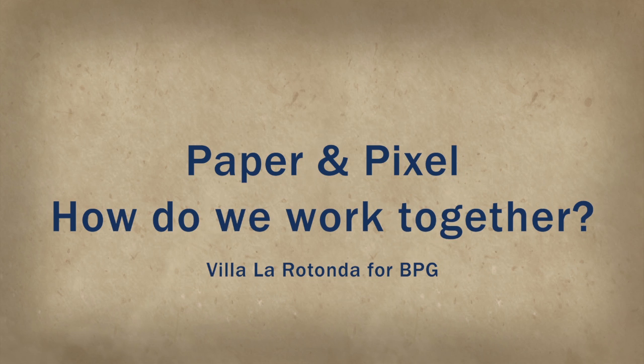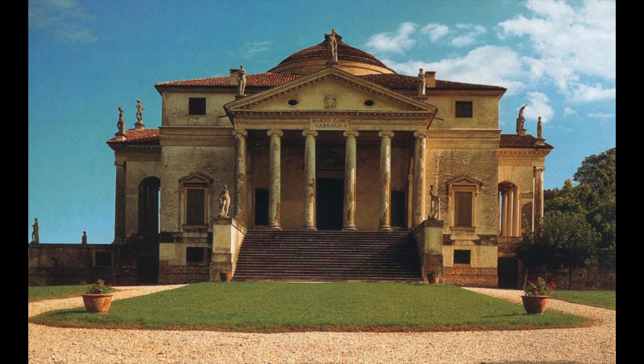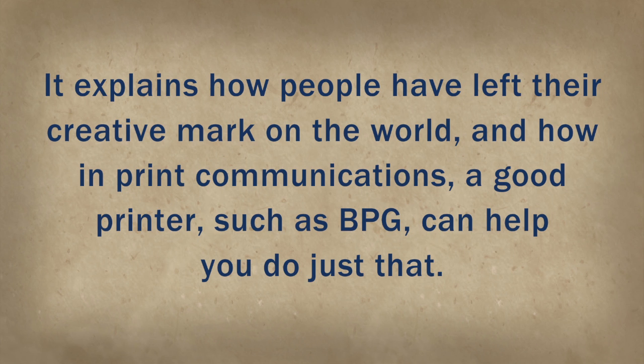Clients often ask, how do we work together? It's a great question. How do we go from concept to the finished piece? As an example, I'll show you how I collaborated with Bright Print Group to create a pop-up of La Rotonda, an Italian Renaissance villa. The pop-up explains how people have left their creative mark on the world, and how in print communications, a good printer, such as BPG, can help you do just that.